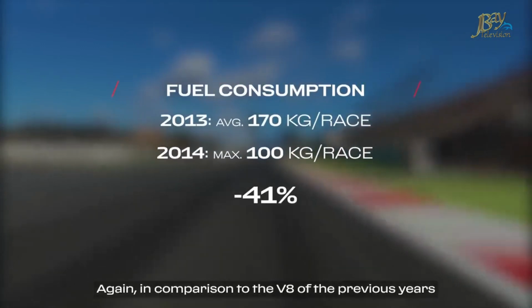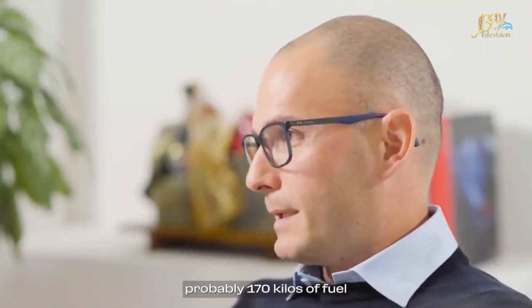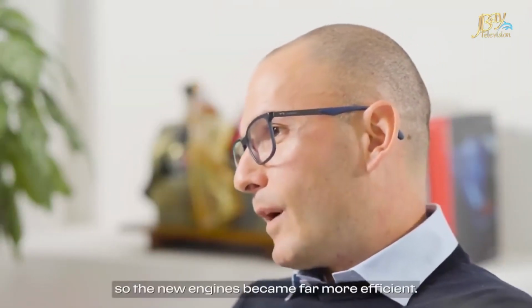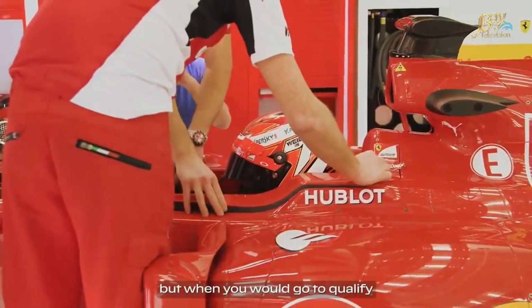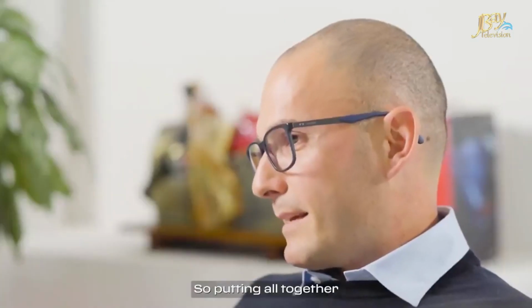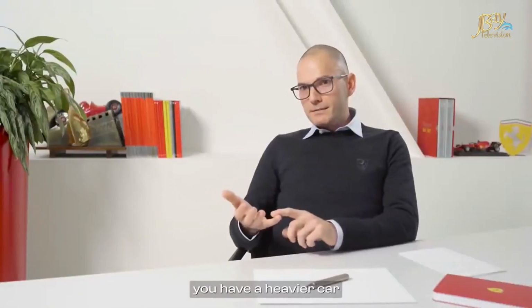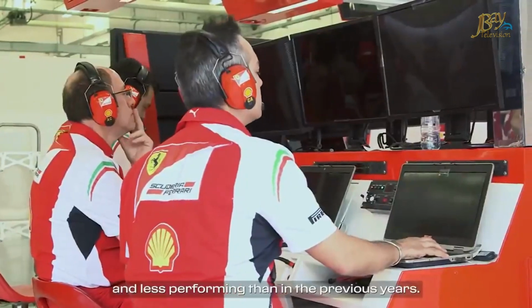Again, in comparison to the V8s of the previous years, in a race, we would tend to use, broadly speaking, 170 kilo of fuel. So the new engines became far more efficient. As a consequence of the fuel load in a race, the car would be a bit lighter, but when you were going to qualify, the car was quite a lot heavier than before. So putting all together, you have a heavier car with less downforce. It's a recipe for having a car a bit more difficult to manage and less performing than in the previous years.